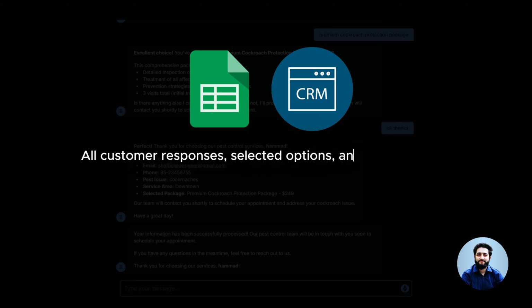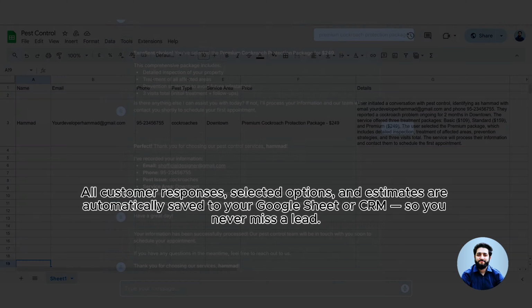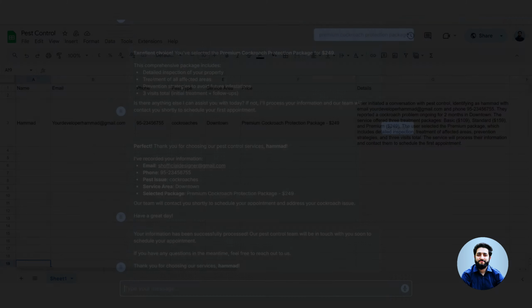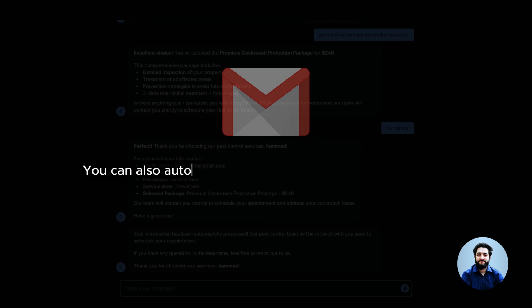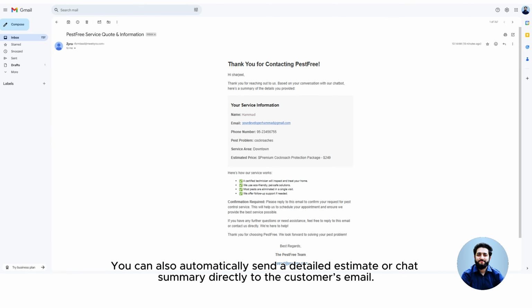All customer responses, selected options, and estimates are automatically saved to your Google Sheet or CRM, so you never miss a lead. You'll receive an instant email notification every time someone submits their information. You can also automatically send a detailed estimate or chat summary directly to the customer's email.